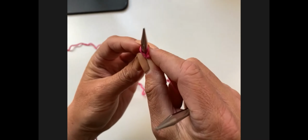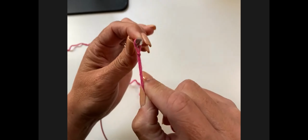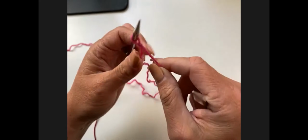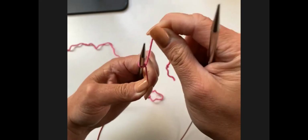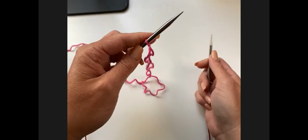Can you all see that? It's the same size as the needle. It's not too loose. It's not like that size, right? That's bigger than the needle. And it's not so tight that I can't even move it on my needle. It has to be just real comfortable. It moves along the needle and it's the same size.